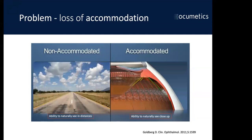What that looks like is, here's an example of driving down a road. You can actually see pretty well all the images that are on the horizon. You can see the road, you can see the sky, and you can even make out all kinds of details with the clouds. So when you're younger, you can almost see perfect. Well, what happens when you want to see up close?